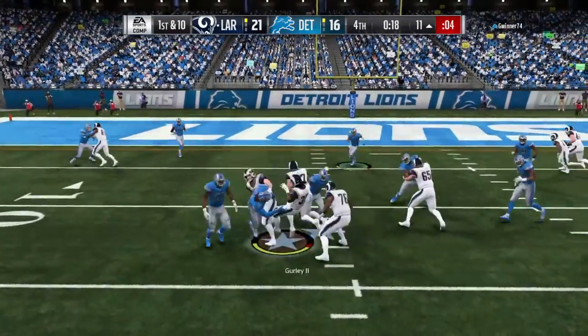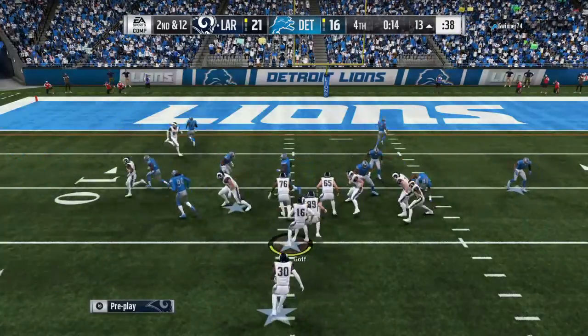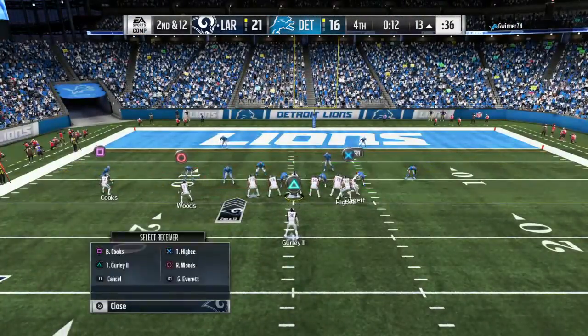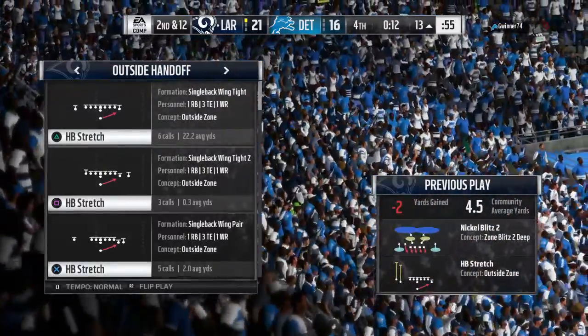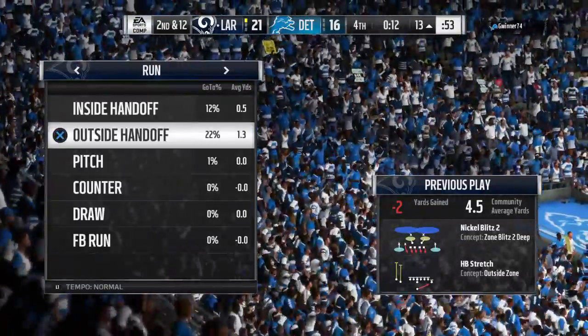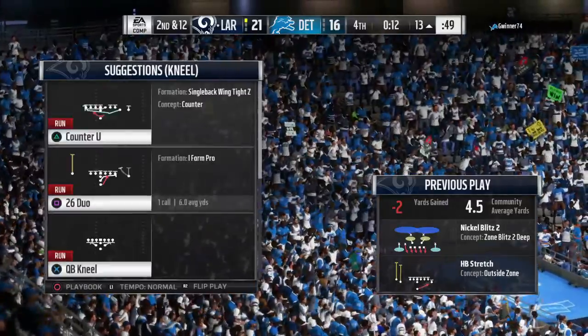Here comes a 20th carry for Gurley. And they'll lose yardage here. They go backwards to the 13-yard line. That's going to go as a loss of 2, and it'll be second down. And the Lions quickly now going to use the last of their timeouts as they'll stop the clock with 12 seconds to go in the football game.